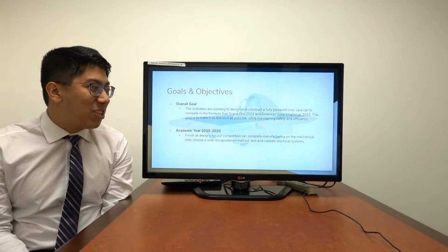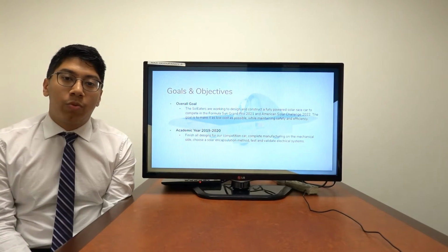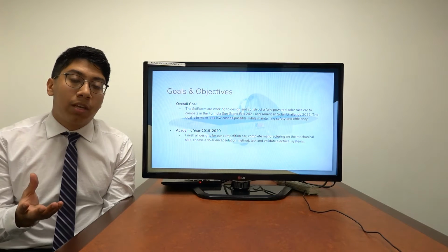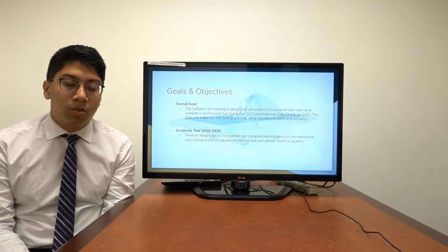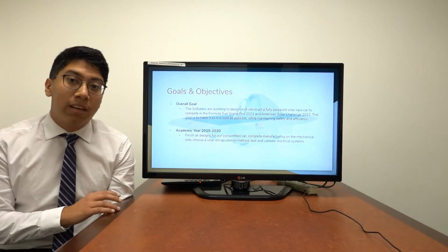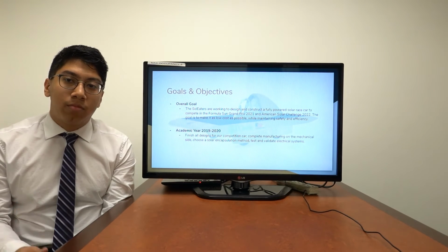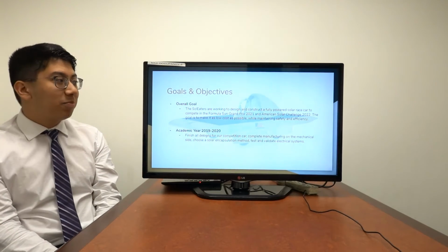That is to compete in the FSGP 2021 and ASC 2022. And what we want to focus on is low cost, safety, and efficiency. Now for the academic year 2019 to 2020, we want to focus on completing the design of the entire solar car, the manufacture of the mechanical portion, choose an encapsulation method, and make sure that all the electrical systems are properly tested and validated. Next slide, please.